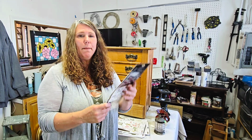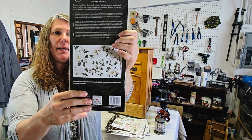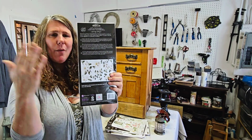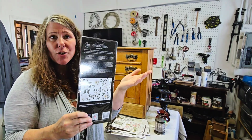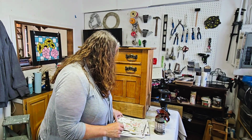This one's called White Magnolia. Again, just a very pretty kind of feminine magnolias, and very neutral. So this can go on just about anything. So just a really pretty set. I've never actually used this one, so I might just grab one and use it myself.